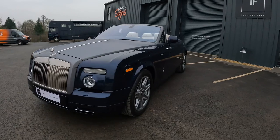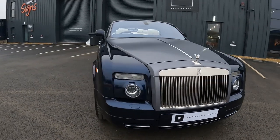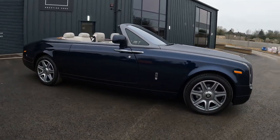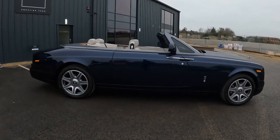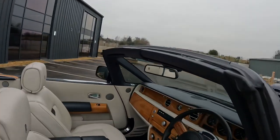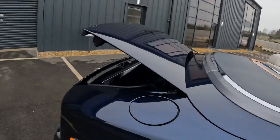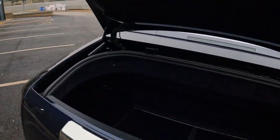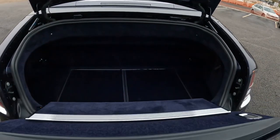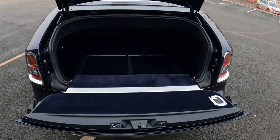Great, great looking car. Perfect colour combination for one of these. Has just an awesome presence. Has colour keyed boot trim as well. Pop the boot for you. All in navy blue, which is absolutely gorgeous.